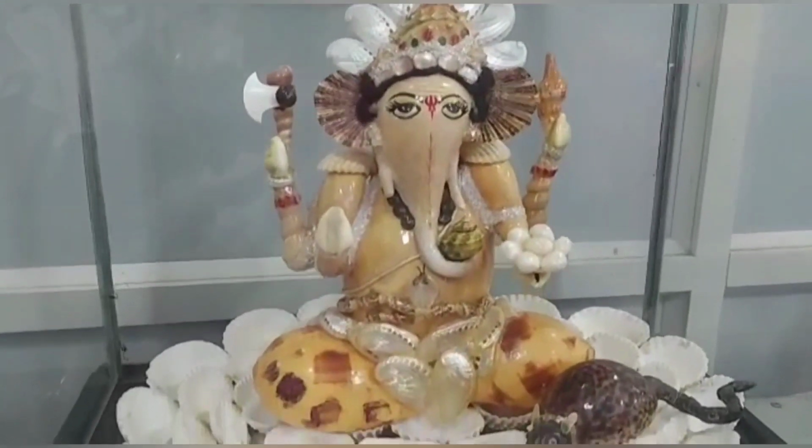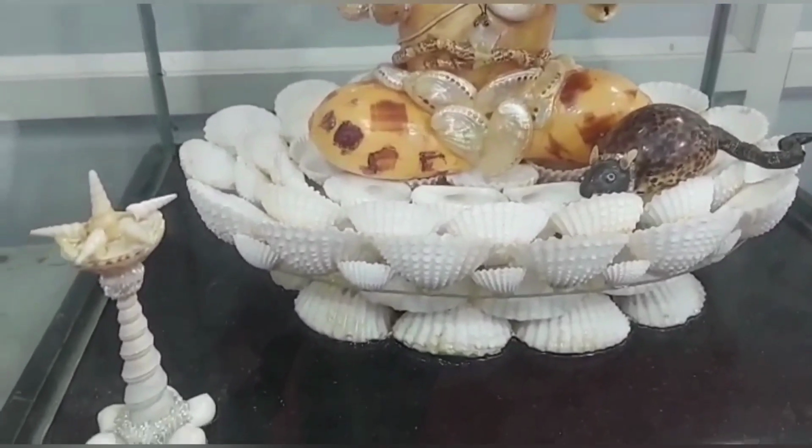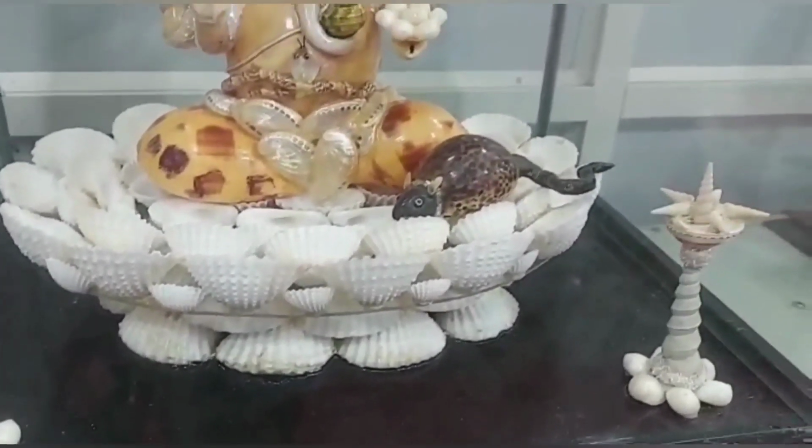All these art pieces have been done by the talented artist Mrs. Dr. Radha Mallappa.